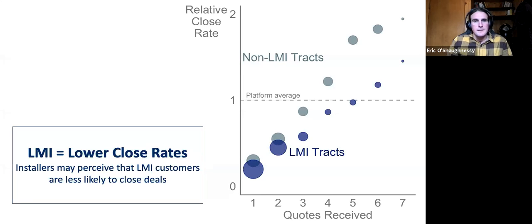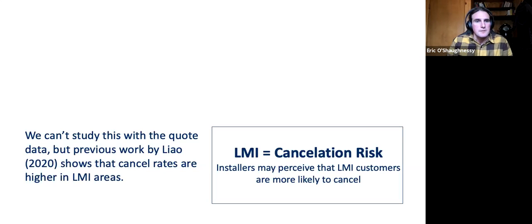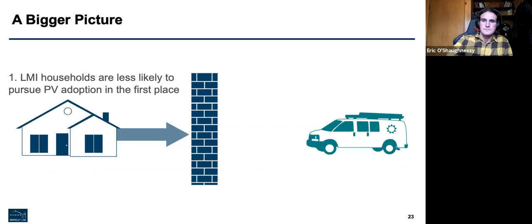Previous work has shown that interactions with installers can increase confidence in the process. Households are more educated by talking to installers. So receiving more quotes essentially equates to a more informed customer who is better equipped to make a decision and then ultimately more likely to close. And then the final potential perception is that installers may perceive that LMI households are more likely to cancel a signed contract. We don't test this directly in our study, but previous work does show that cancellation rates are higher in LMI areas. So this perception may be in part accurate.